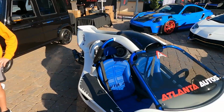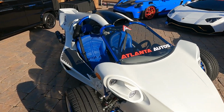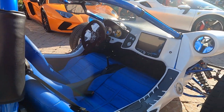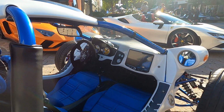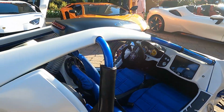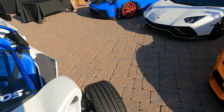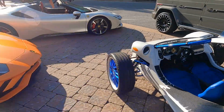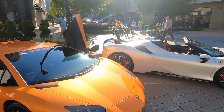Okay, here we go. So this is a T-Rex. I don't know if you guys have ever seen one of these before. It's a really interesting vehicle. It's got a Suzuki Hayabusa engine in it. This one has pretty much a TV. Actually, this one says powered by Kawasaki, so this one must have the Kawasaki engine in it instead of the Hayabusa engine. But really, really cool car. I mean, I'd have one of these over a Slingshot for sure. Just such a collection of cars. Absolutely awesome.